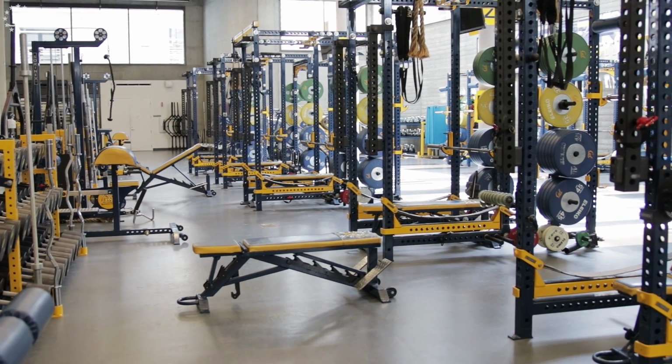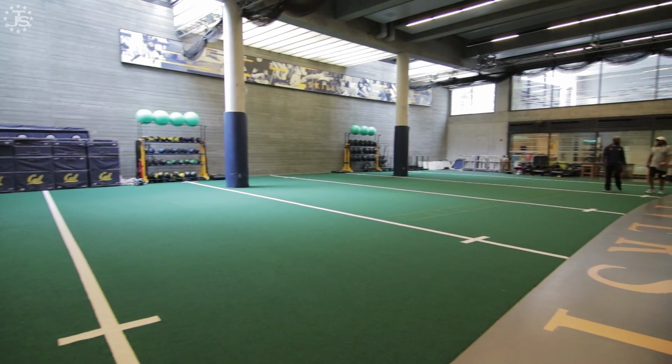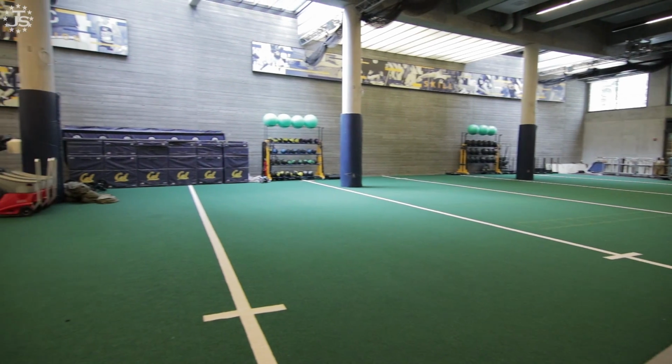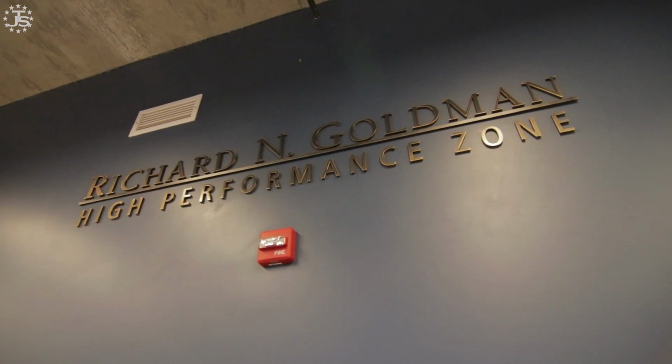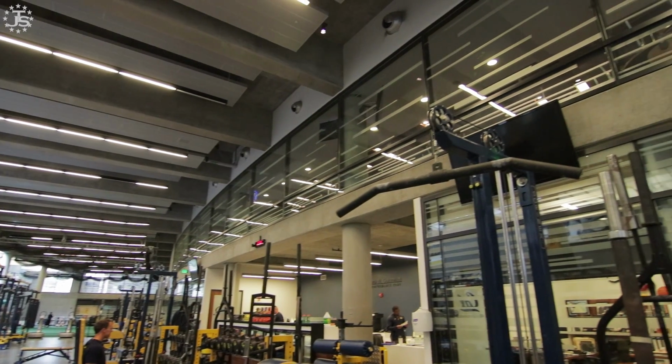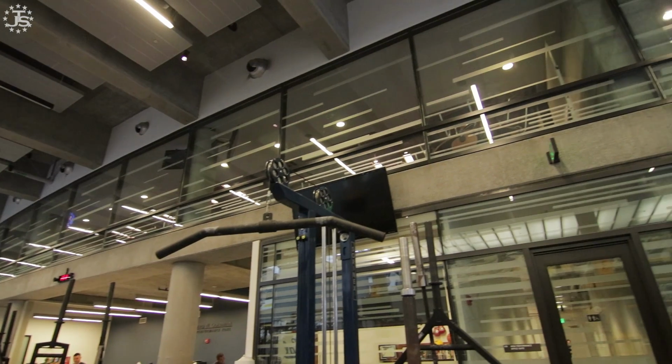Everything on that side is all Olympic sports: all their coaches' offices, locker rooms, treatment area on that side. Everything on that side is all football. So same deal, coaches' offices, meeting rooms, locker room, all that kind of thing. And then centered here is obviously the weight room, we call it the High Performance Center. Nutrition up above us, so our cafeteria, our kitchen. Up on this side is our academic support.